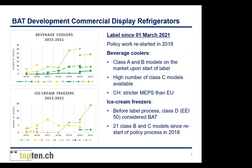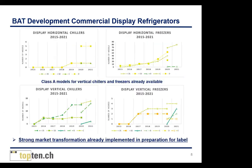In Switzerland, the availability of such a large and inexpensive number of beverage coolers led to the setting of stricter MEPs for beverage coolers, with minimum energy efficiency index 80 instead of 100. For integral supermarket cabinets, a similar acceleration of market transformation can be observed since 2018. For the vertical cabinets, manufacturers went to much effort to have first Class A models available at the time the label came into effect. It speaks for the market and the low-hanging fruit and saving potential that even just the preparation for the label triggered such technological innovation.